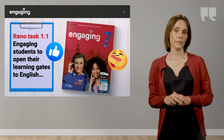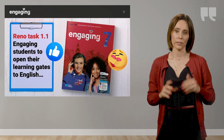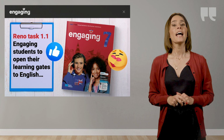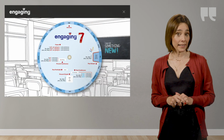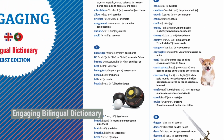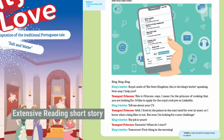The first thing that we have to do is to tear down any chance of students having a lack of material at the beginning of the lesson, so that they can't be tempted to give up before the reno has even begun. Have a look at our Engaging 7 Reno project. On the back cover, we have a verb wheel. At the end of the book, we have an engaging dictionary and a really cool, extensive reading story.